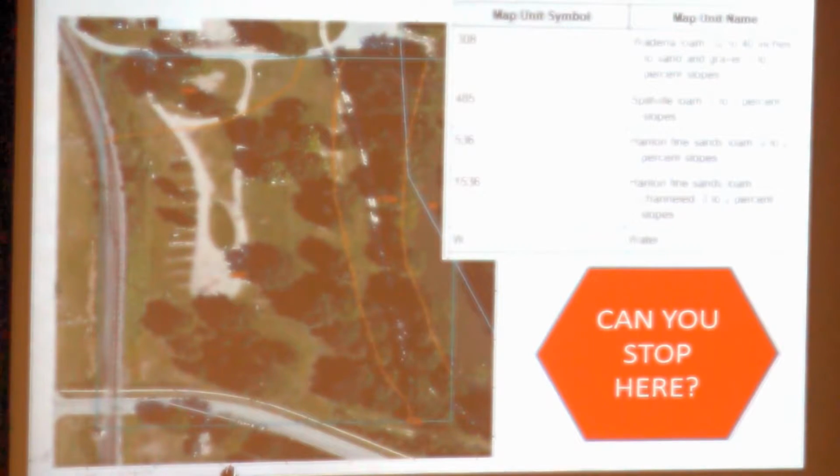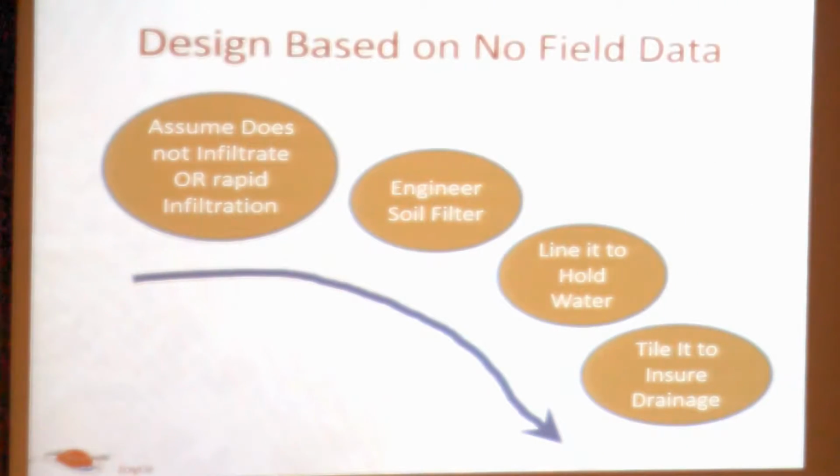How many people think it'll hold water? How many think it won't hold water? How many people don't know? All right. So really, until you go out there and look at it, you don't know. You don't know how this is going to act.